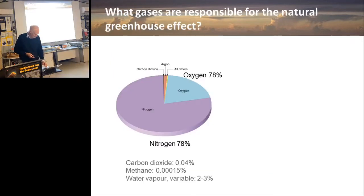Okay. So what gases are responsible for the natural greenhouse effect? Here we've got the breakdown: nitrogen 78%, oxygen about 21%, so nearly up to 100%, sorry, that's a typo. And carbon dioxide down here is at 0.4%, water vapour is about 2 to 3%, and methane, which is also an important gas, is really down at a trace level.